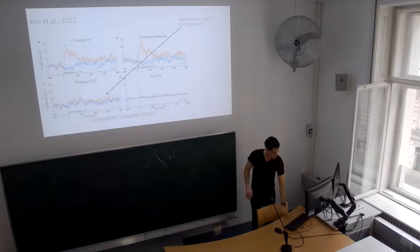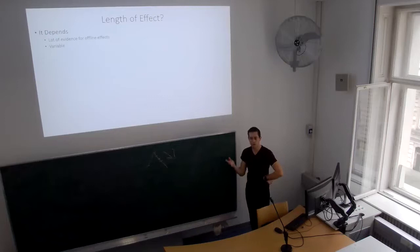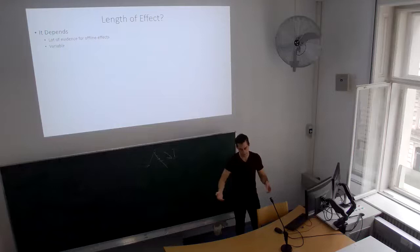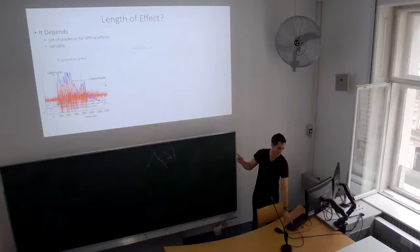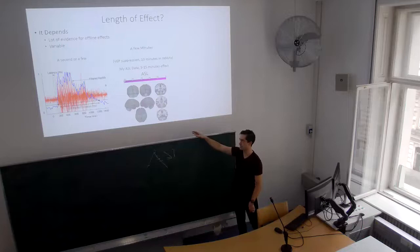Another question people have is how long does this last? There's a lot of evidence for the effect lasting past the stimulation itself, like you see in TMS and other things, but there's a huge amount of variability. So we really don't know what's affecting that yet. For instance, this EMG effect is lasting about a second. There's a really good visual evoked potential study in rabbits from a while ago, consistently lasting about 10 minutes. And then I have my own data in humans, from an image taken about 5 or 10 minutes after ultrasound. So I don't know if it lasted longer, but I have some effect lasting at least 5 to 10 minutes after stimulation.